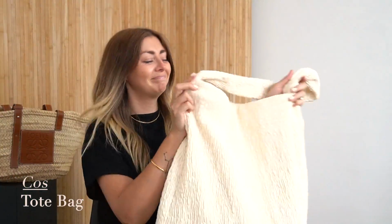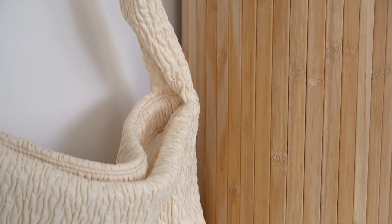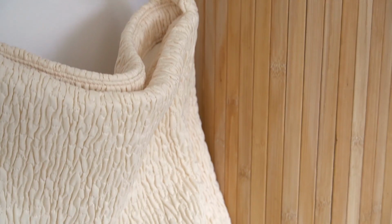Right, now finally, this is a bag from COS. It has got the most beautiful texture to it.